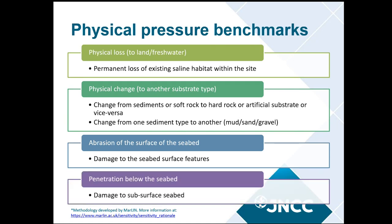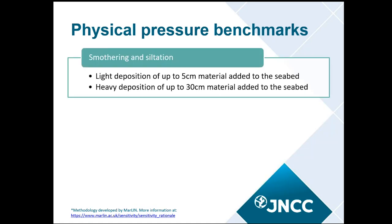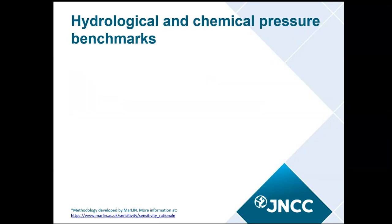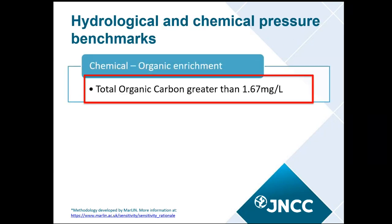And penetration pressure is looking at the damage to the subsurface of the seabed. And our smothering and siltation looks at the effects on the habitat of adding 5 centimeters of material and 30 centimeters of material. So for that pressure, we have 2 criteria, a heavy and a light. Biological is just looking at the introduction of the pathogen. So I think in TCI, we looked heavily at the introduction of stony coral tissue loss disease. And we also looked at organic enrichment.